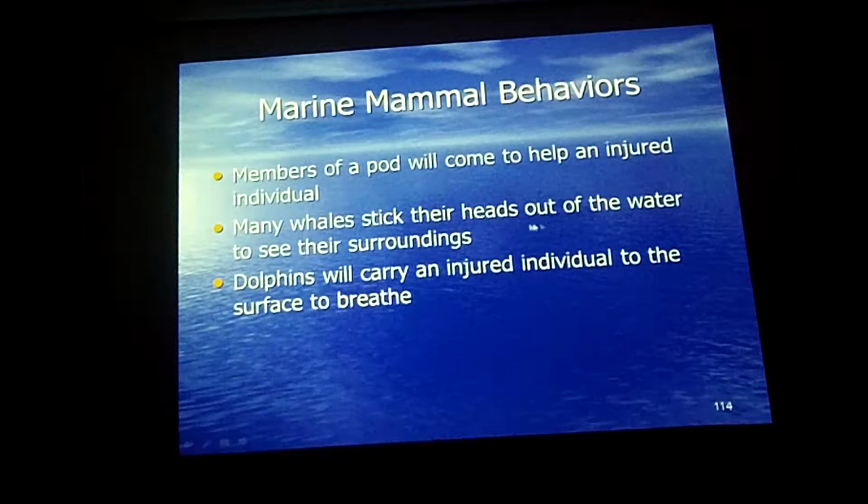Many whales stick their heads out of the water to see their surroundings. It's called spying behavior. They'll stick their heads up and they'll kind of turn around and kind of see where they are. You know, see if there's land nearby and that sort of thing. That's a pretty cool behavior.